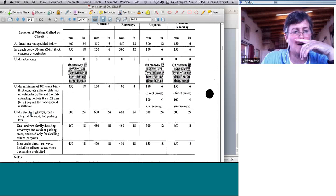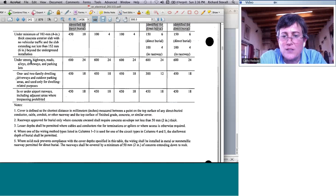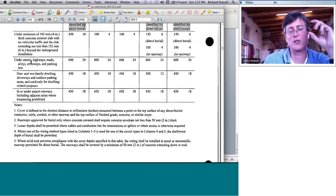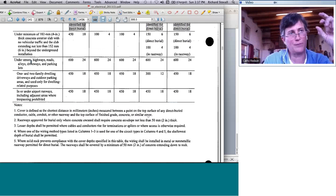Cover is defined as the shortest distance measured between the point on the top surface of any direct buried cable, conductor or conduit of the raceway and the top surface of the finished grade, concrete or similar cover. So, it could give you the thickness of it if it's in conduit, how tall the conduit is. If the conduit itself is 2.5-inch conduit, how deep do you really need to go to bury that 2.5-inch conduit and measure from the top of that conduit to the surface. It's splitting hairs, but you may think that.